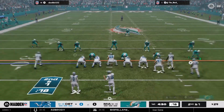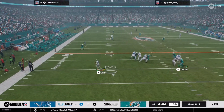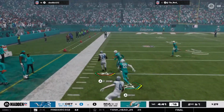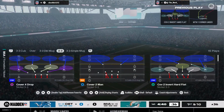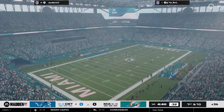From the 29. Flush down out to his left. Finds his man. It's Amon-Ra St. Brown. And he fights his way down to the 35 before the defense can get him out. They get 35 out of that one. And that'll be first down, Detroit.